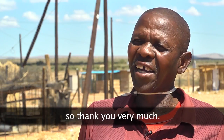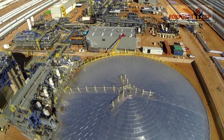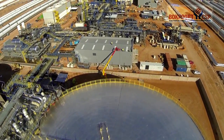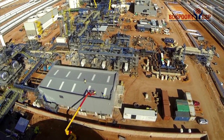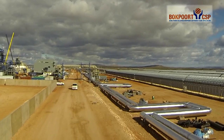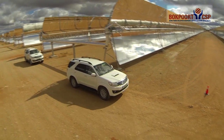So, baie dankie. The auspicious salt melting ceremony punctuates the fact that the Bokpoort CSP has been a real successful project all round for Aqua Power. For the opening and welcome, Mr. Chris Ellis, Business Director of Aqua Power Southern Africa.